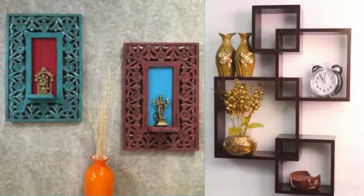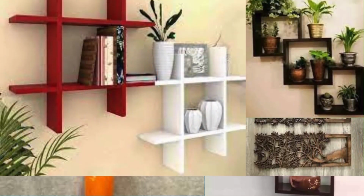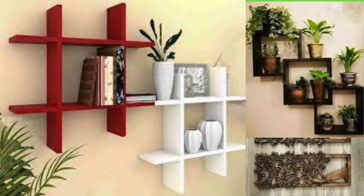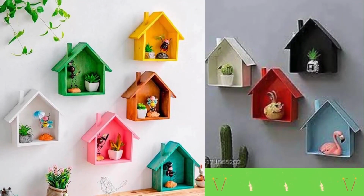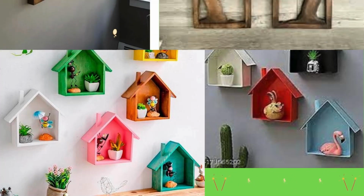Warmth and texture. In summary, wooden wall shelves and hangings are more than just practical storage solutions. They are design statements that infuse spaces with warmth, character, and personality. of any room while enhancing functionality and organization.